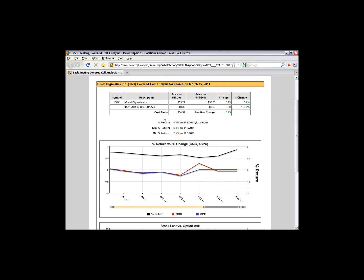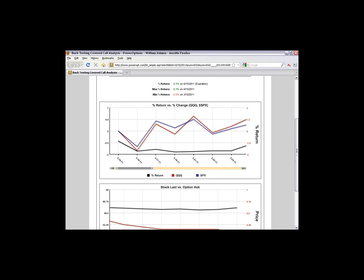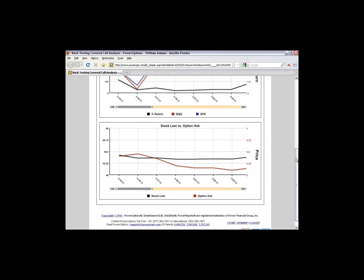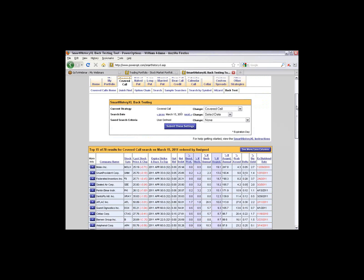But the chart here, I'm sorry, shows you your percentage return at expiration, the max percentage return, the minimum return for the position, and this was considering if we specifically sold that April 60 call, which you did not do, of course. You had the different strike call after you legged in. But we can scroll back and look at the percentage return versus the Qs and the SPX over that time frame. And also we can look at the stock last price versus the option price over the time frame from 3/15 to the expiration in April. So it gives you some analysis there, some features that you can use after you've run the historical testing and the historical search as well.